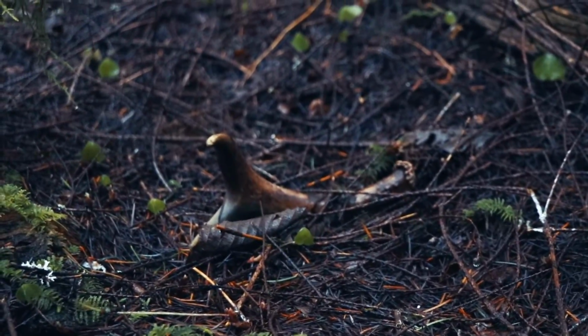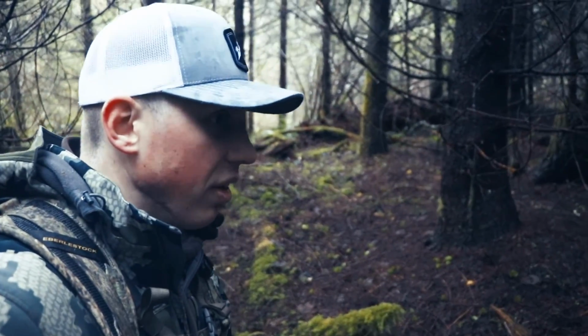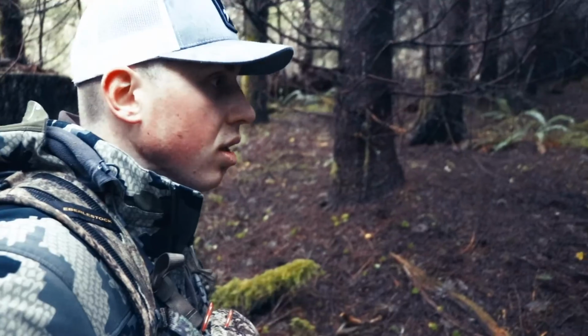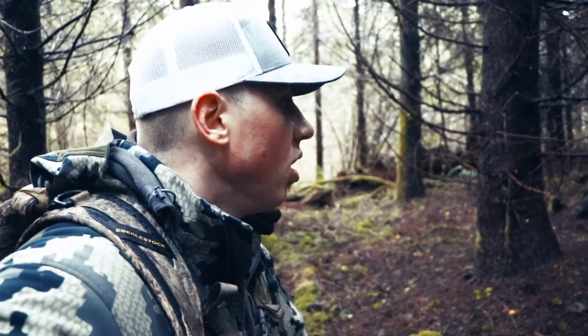Right there, little fork and horn blacktail shed. Thick old boy. Probably won't find the other side. Just doesn't happen like that. But there he is. Just a little fella. But he's something. That's three sheds for the day so far.